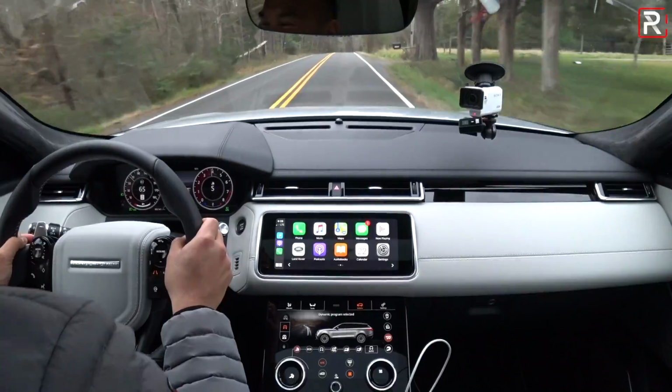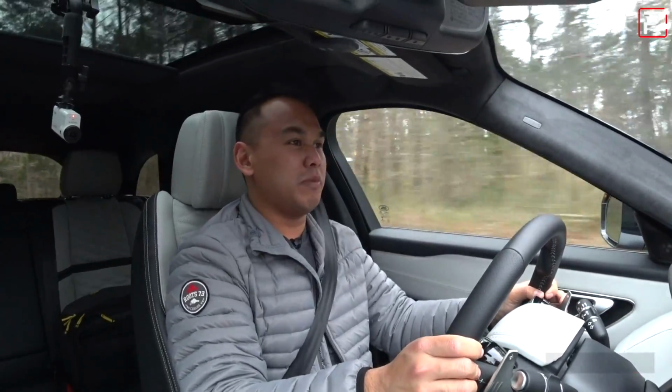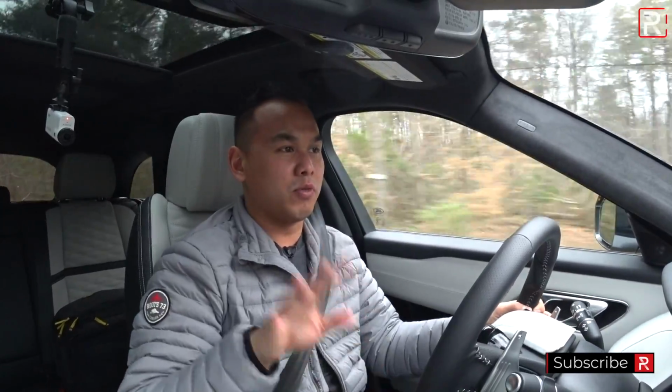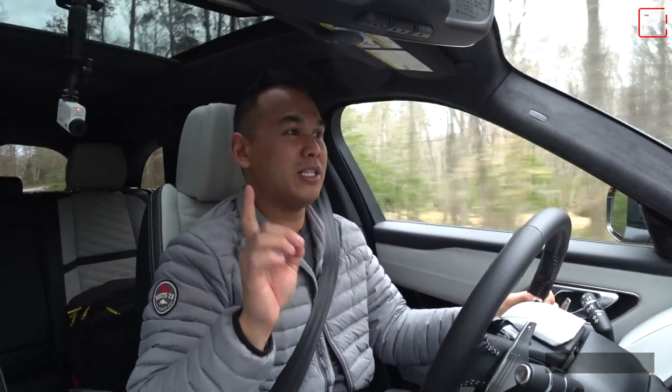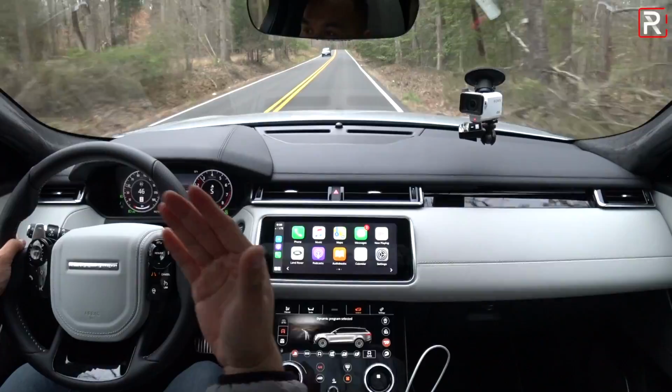Now the Velar definitely, in my opinion, is probably the ultimate Range Rover for several reasons. One, it's based off of the Jaguar F-Pace platform, which when I first drove that car with the supercharged V6, I fell in love with it. This is the one that has the supercharged V8 from the F-Pace with the exact same horsepower.